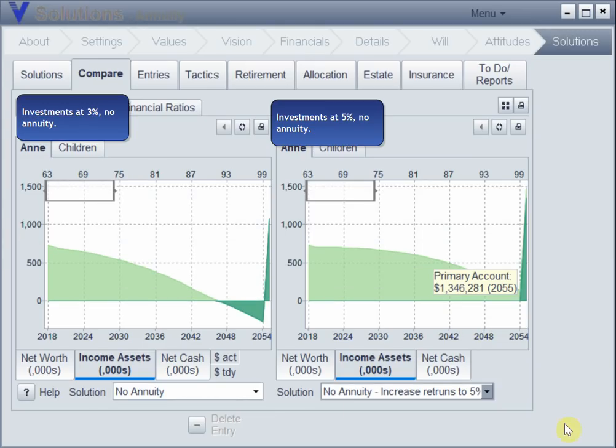Perhaps one other thing we should look at, Anne's suggesting she's making a 3% rate of return on this side. Half the money is in fixed income, half in equities. It's possible she can get a higher rate of return than that. So I've got an example here where she's just making 5%. So an increase of 2% in rates of return, we can see the difference here. We fill this income gap completely. But Anne is conservative, so we may have to deal with this gap a different way.